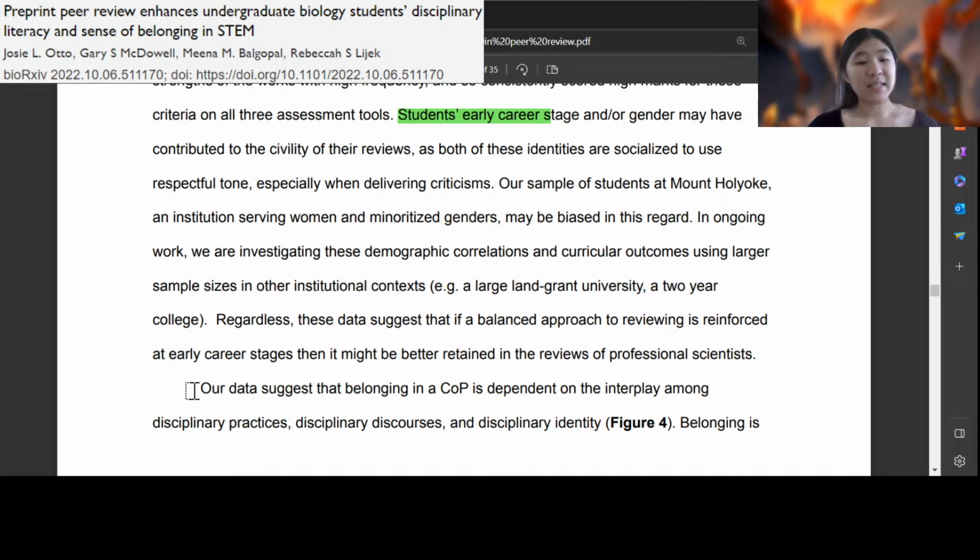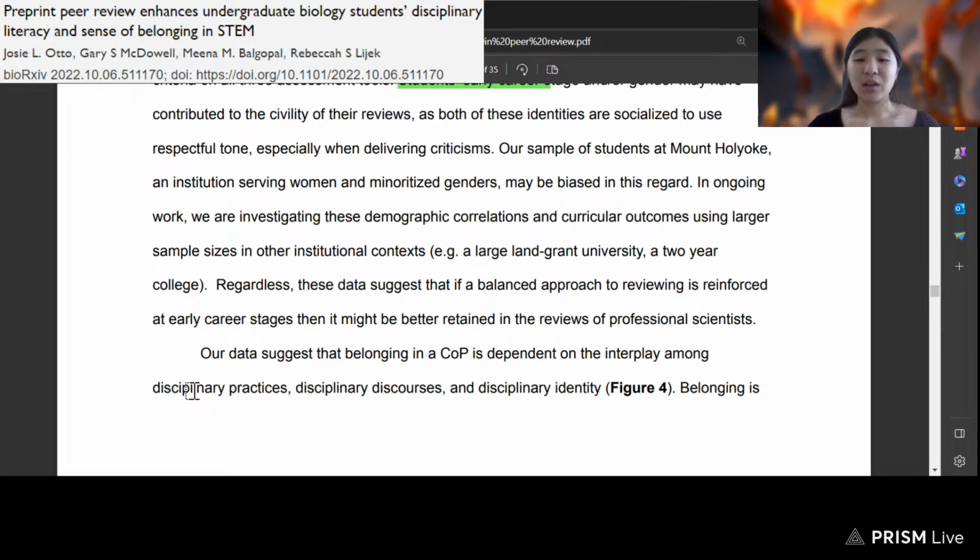In ongoing work, we are investigating these demographics, correlations, and curricular outcomes using larger sample sizes in other institutional contexts, i.e. at a large land-grant university or a 2-year community college. So regardless, these data suggest that if a balanced approach to reviewing is reinforced at early career stages, then it might be better retained in the reviews of professional scientists. So if we teach them how to give good feedback that's both balanced and respectful in the beginning, maybe in the future when they become professional scientists, they will continue to give feedback that is balanced and respectful.